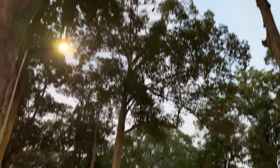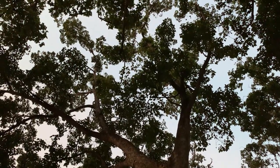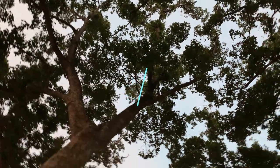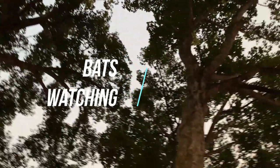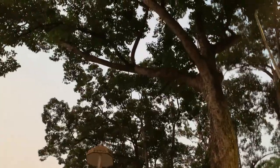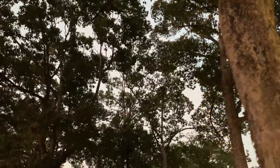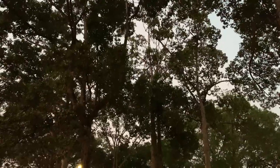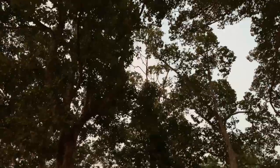Look up in this area, we call place where there are thousands of bats, giant bats. You can hear the sound. So because now it's already dark, we cannot see much. You can see some light. Normally it's so many. Dropping over.